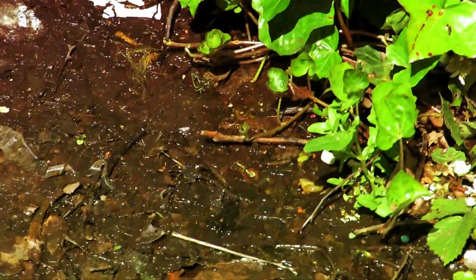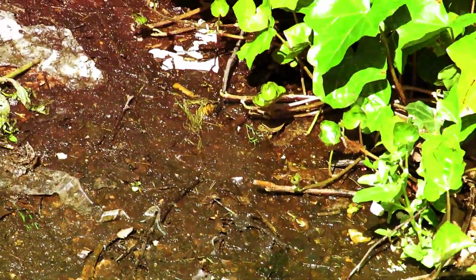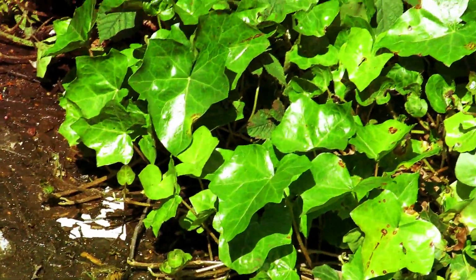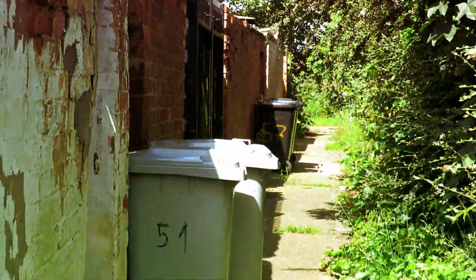and you'd expect on a very, very warm day like today for this to evaporate, but obviously it's continuously flowing from somewhere. I'll take another look down the back.